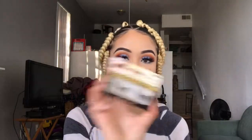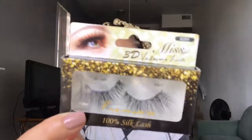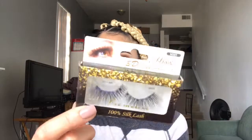Next up are my Miss 3D volume lashes, and if you watch my videos, you knew that this was coming because I wear these and this is it. I don't wear Ardell anymore. I don't wear any of that. I'm not saying that those lashes aren't good, but these are my go-tos because they're so cheap and they're just amazing. This is the style M301, and they're just some basic wispy lashes.